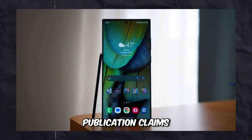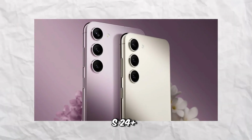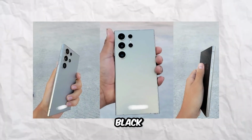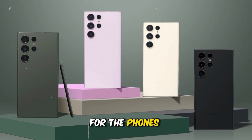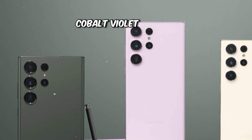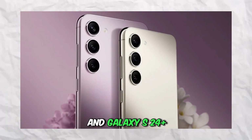Brace yourselves for an explosion of color with 4 vibrant options, each boasting a unique marketing name that screams style. The publication claims that the Samsung Galaxy S24, S24 Plus, and S24 Ultra will come in black, gray, violet, and yellow colors, but they will have different marketing names for the phones: Onyx Black, Marble Gray, Cobalt Violet, and Amber Yellow for the Galaxy S24 and Galaxy S24 Plus.